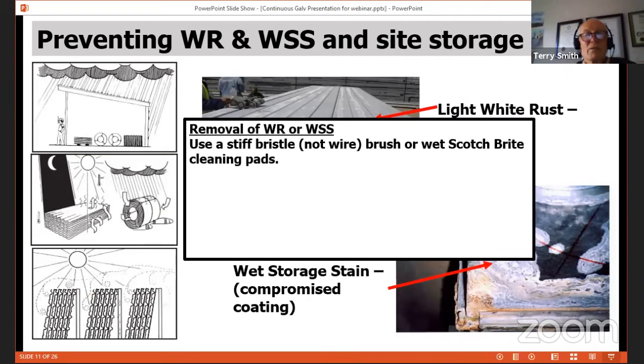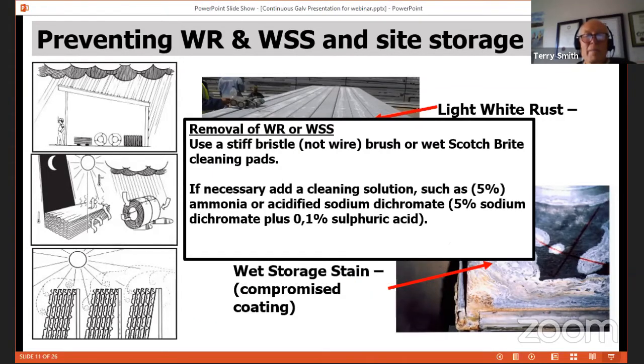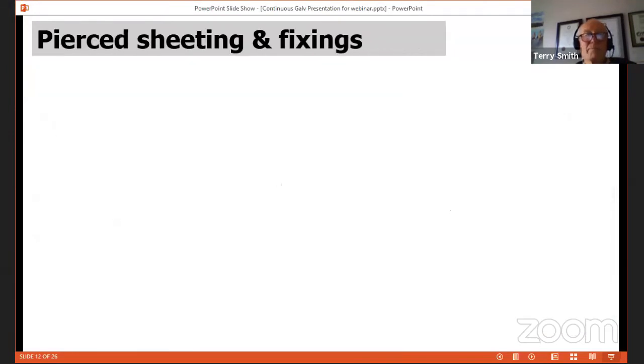Removing the wet storage stain or white rust, use a stiff bristle, not wire brush, or a wet Scotch-Brite cleaning pad. If necessary, add a cleaning solution such as 5% ammonia or acidified sodium dichromate, a 5% sodium dichromate plus 0.1% sulfuric acid. And then don't forget to thoroughly rinse with potable running water thereafter.